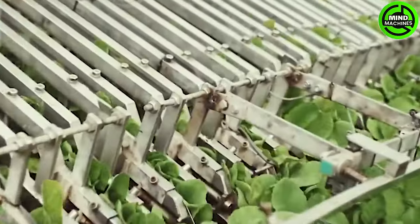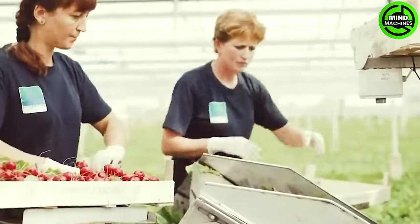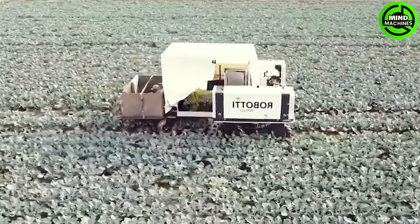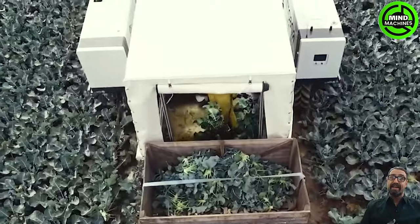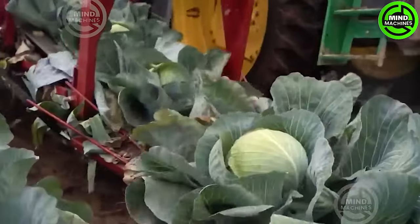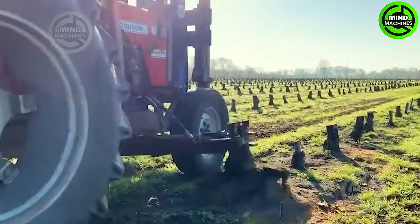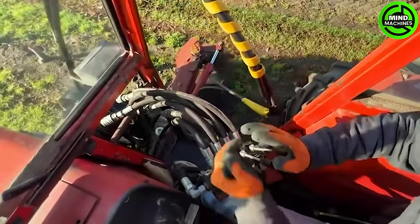Let's see how this machine harvests radish. I wonder how farmers can harvest all of these cabbages in this field if they do not use this machine. Thanks to this modern machine, leaving stumps is no longer as challenging as it was decades ago.